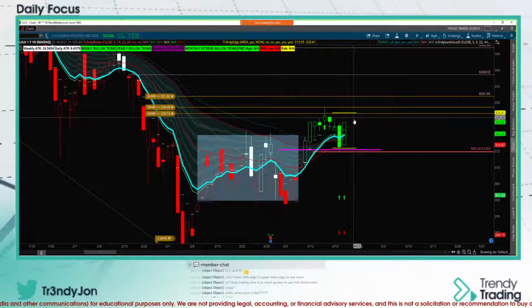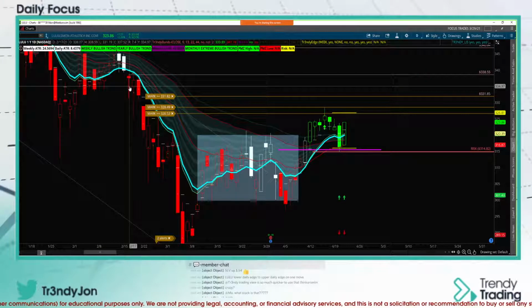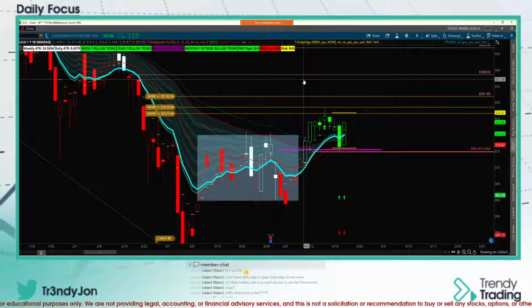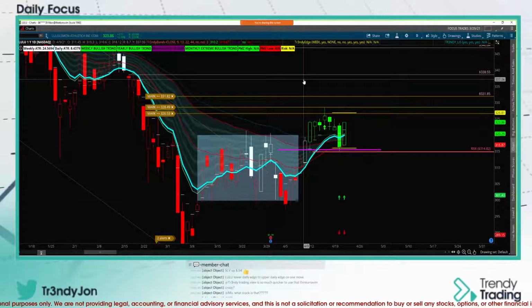That'll probably pay us nicely there. And remember what we said about Lulu. Let's see if we can get that. What is that? Like the downward dog, upward dog? We need that nice move to the upside.